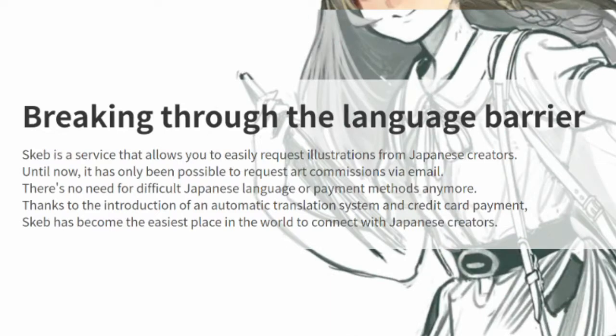As it says here, Skeb is a service that allows you to easily request illustrations from Japanese creators. Until now, it has only been possible to request art commissions via email. There's no need for difficult Japanese language or payment methods anymore. Thanks to the introduction of an automatic translation system and credit card payment, Skeb has become the easiest place in the world to connect with Japanese creators.